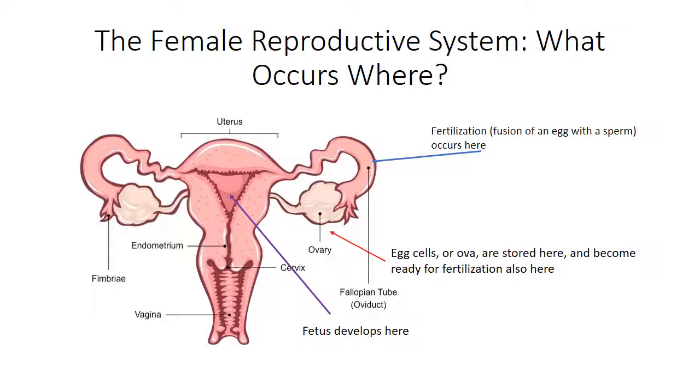Okay, now what occurs where in the female reproductive system? See, this shows you a frontal section of a woman's body, shows you the vagina, the uterus, and immediately look at this purple colored arrow. It says fetus develops here. Fetus develops in the uterus. Note that the uterus has walls. These walls are pretty thick. They consist mostly of muscle cells, and these muscle cells do a very intense job of contracting during childbirth.